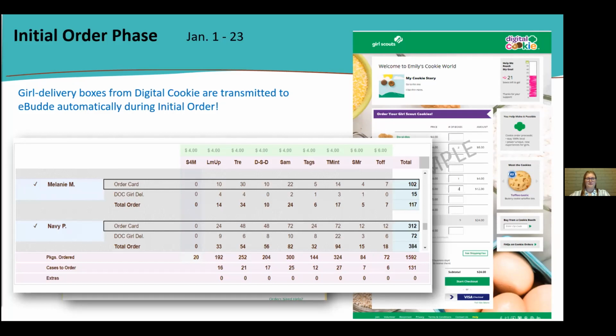So you can notice on the screen that in that purple section at the bottom, there's a packages ordered line, and that is going to be literally the addition of anything entered for order card and what came over automatically for girl delivery. You'll see a cases to order. This is going to be EBuddy automatically rounding up your boxes to the next full case. You will have to pick up full cases per variety.